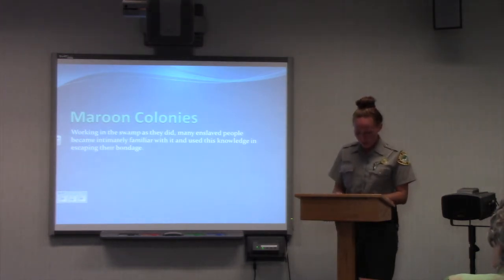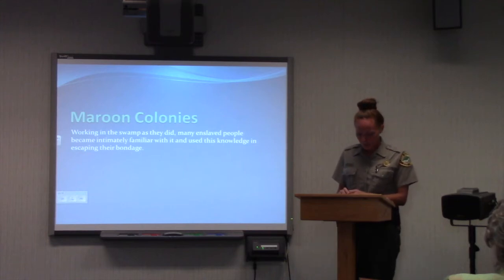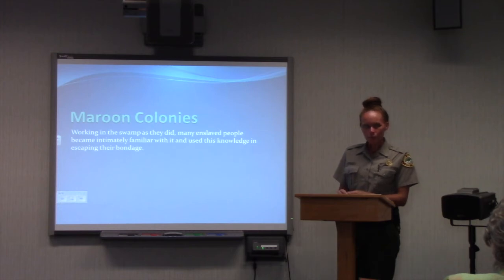Another interesting aspect of swamp life was maroon colonists. So we're still learning a bit more about them as we go forward. Many enslaved people, as I mentioned, were the primary workforce for digging the canal. And so they spent so much time working in the swamp that they got pretty familiar with it. And so some of them were able to use that knowledge to escape from their bondage.